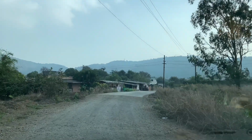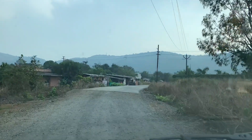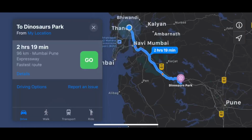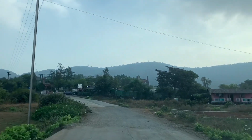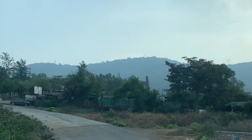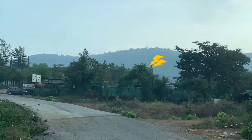Right now we are approaching the Dinosaurs Park. Let's see how we reached here. It took us approximately 2 hours from Bombay to this park, and from Pune it will be around 1 to 1.5 hours. You can see the enclosure gate from here.